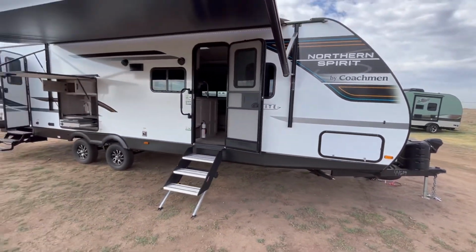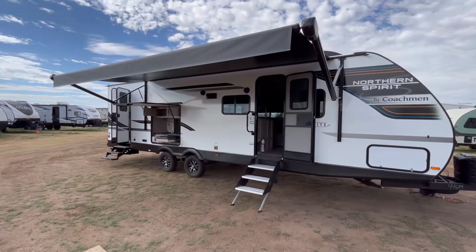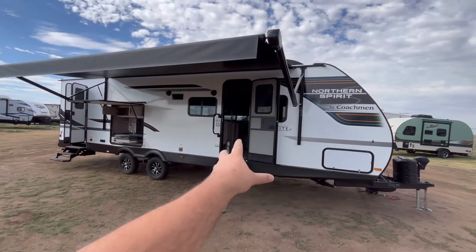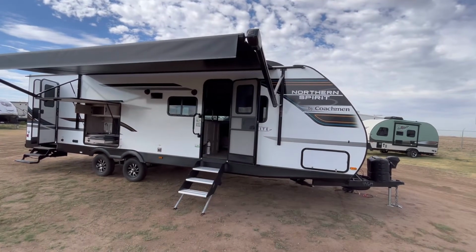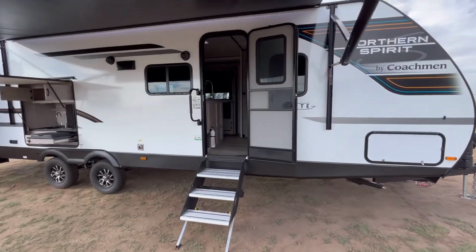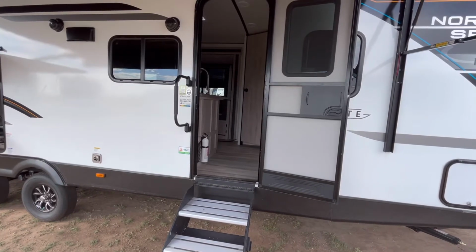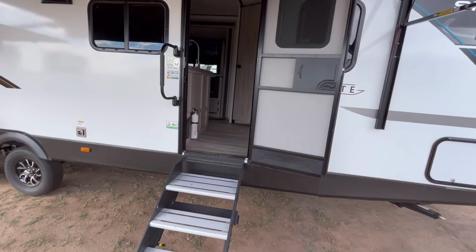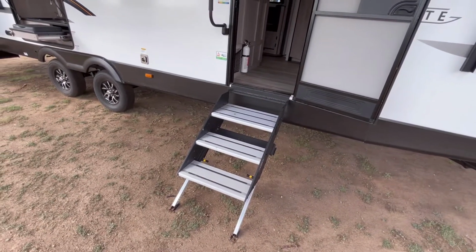Now you can see that you have a decent sized power awning. It does only cover one entry door, but I would prefer that over this one because, you know, you've got room for the door to fully open and you're not going to get spritzed in the face with water. Now you can see that you've got a larger entry assist grab handle with the Lippert solid steps. Those will fold up inside the door, and they have the adjustable feet, which is nice.